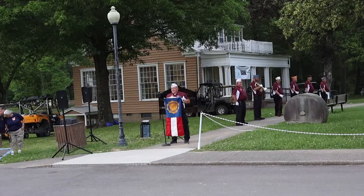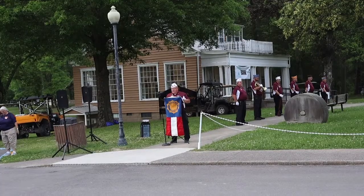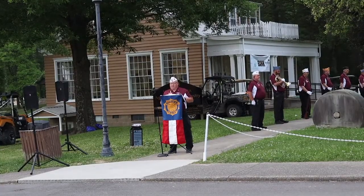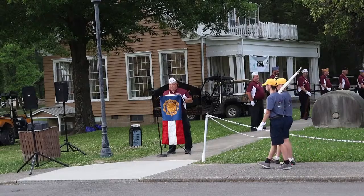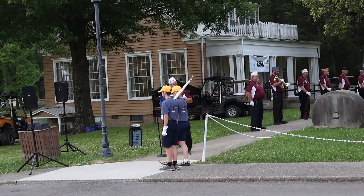24 hours a day, 7 days a week, 365 days a year, a group of servicemen and women stand to honor all veterans and the veterans known only to God. They stand guard over the Tomb of the Unknown Soldier at Arlington National Cemetery. The tomb has been patrolled continuously since 1930.